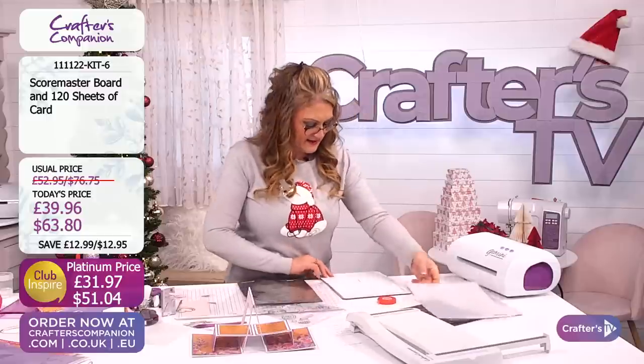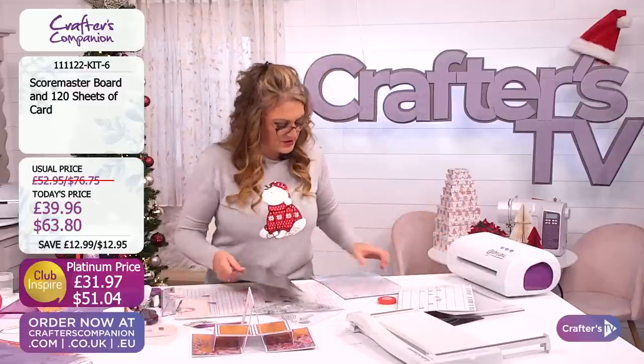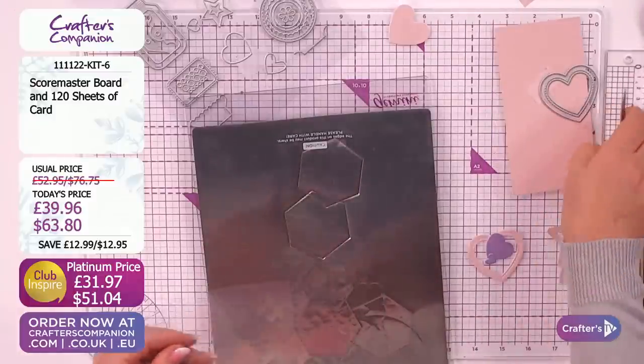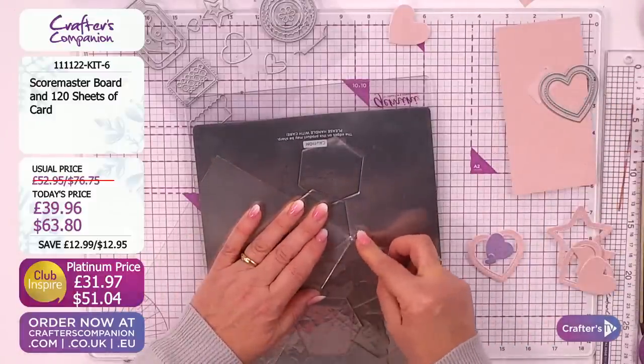So let's take that off from there, and I can just leave that on there. So what I'm going to do is put my metal shim on here. I've got some acetate, but this has still got the protective film on. So I'm going to take my protective film off.